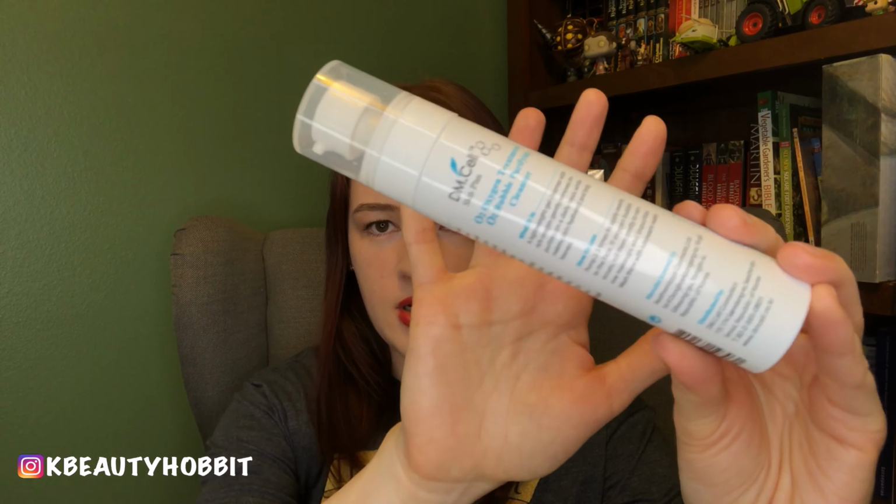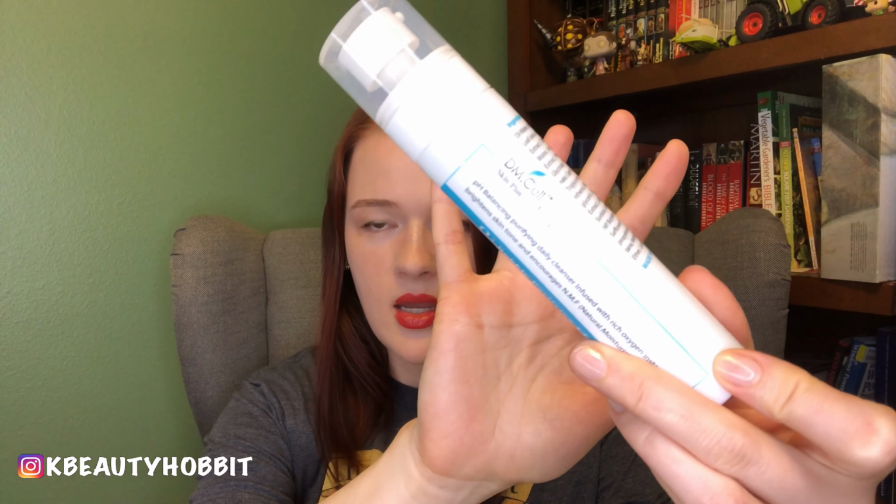The first one is a new to me brand called DM Cell, and it's their O2 Oxygen Treatment O2 Bubble Purifying Cleanser. I'm sorry my camera whitens it out, but it's a foaming, second step cleanser that actually foams up by itself. It bubbles upon application. It can even be used as a purifying mask if you leave it on for about 10 to 15 minutes. It makes this really nice, rich lather that is non-irritating.